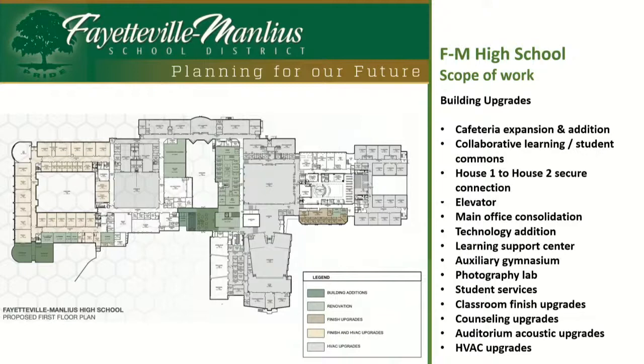So the scope of work, we're talking about that student commons, cafeteria expansion, and you'll see that in the green, and I'll go through these in a little bit more detail and with more focused pictures as we go along. Collaborative learning spaces, House 1 and House 2 connection, a main elevator in the center part of the building. Right now we have elevators in far reaches of the building, which makes accessibility difficult in some cases. It takes a great deal of time to get from one side of the building to the other.